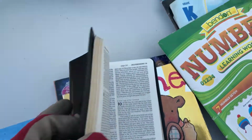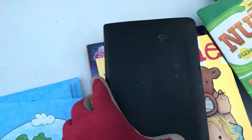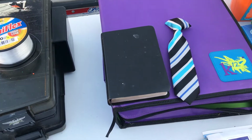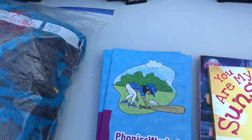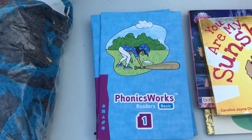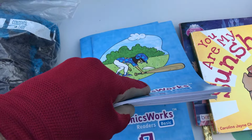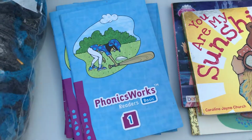Now we did find a Bible in the storage unit, and we've never put them out for sale yet, but they say Bibles sell really good. I think the box I had didn't make it out to the last flea market we went to because we had so much out. And these are little pamphlet books on phonics, and they're all basic readers, and they go from 1 up to number 7.